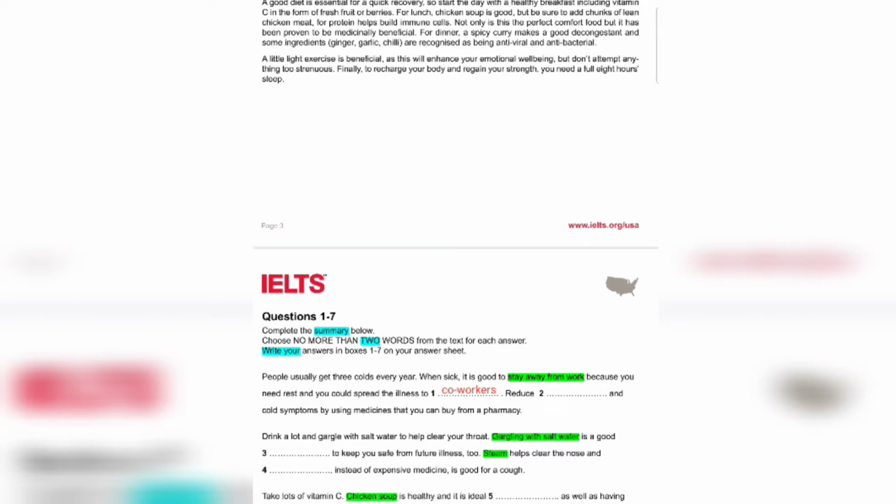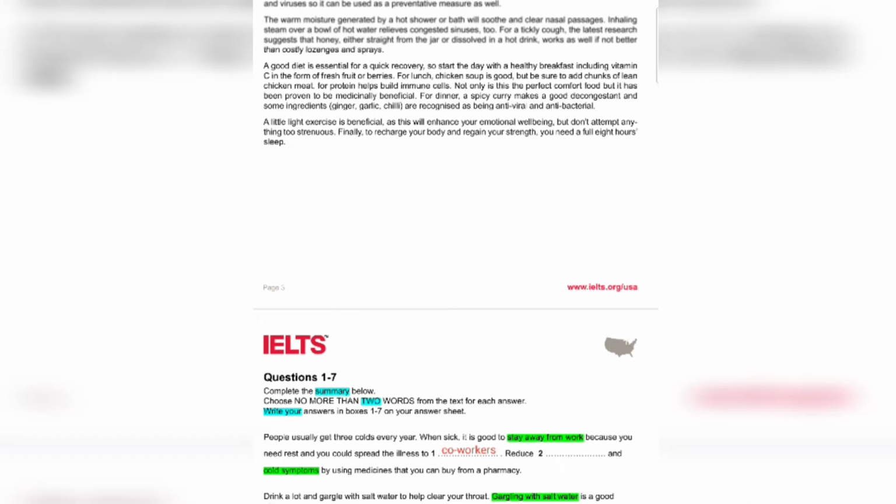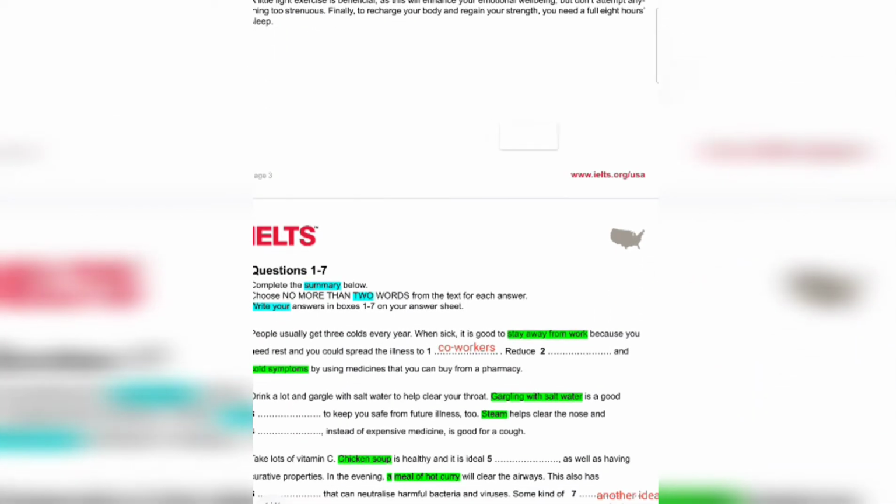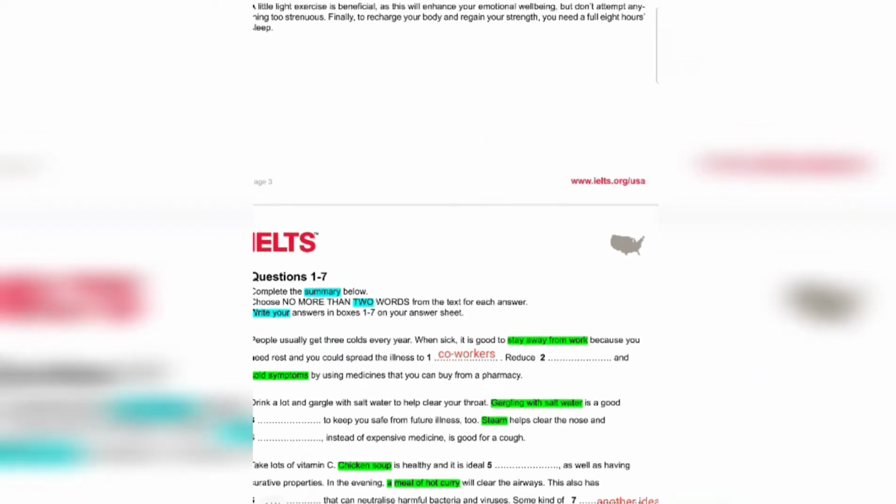So we are looking at the cold symptoms here. So how do we treat cold symptoms? By using medicine that you can buy from a pharmacy. So where is the word pharmacy? We do not have the word pharmacy in the second paragraph, but we have the word chemist here. So it gives you an idea. Chemist is someone who works in the pharmacy. So what do we have here? It is mentioned here that reduce what and cold symptoms by using medicine.